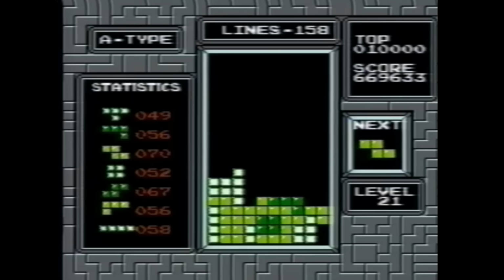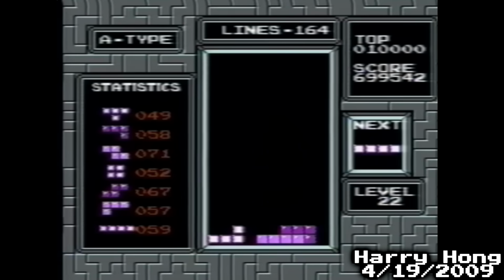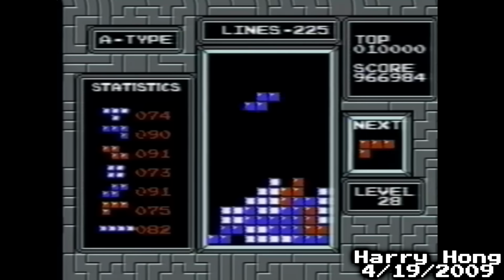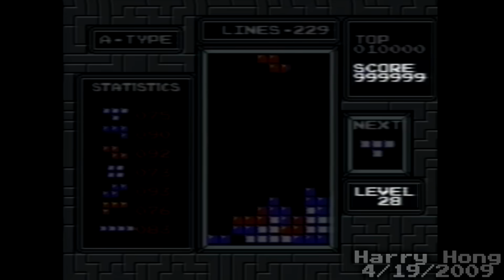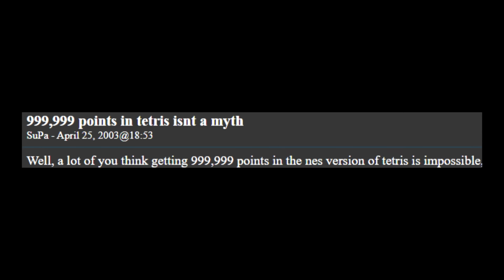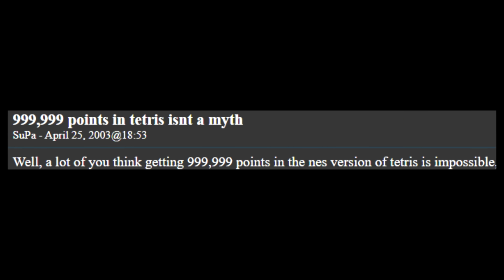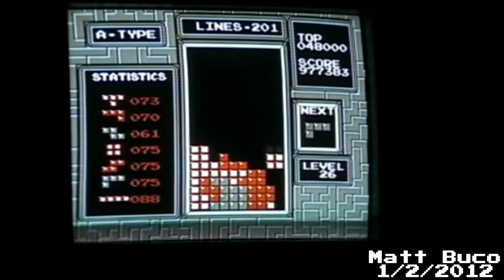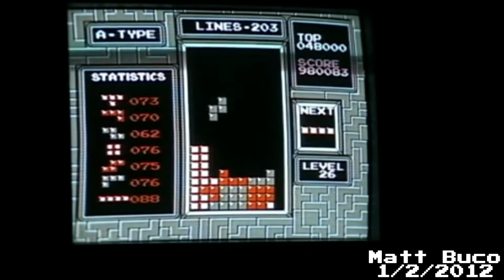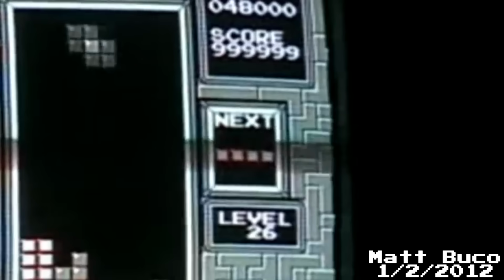In April 2009, Harry Hong produced the first recorded max out with game audio, and he was able to get the max out slightly earlier than Jonas, late in level 28 rather than on the transition into level 29. Harry was one of several people who claimed a max out on internet forums years prior, but now he had recorded proof too. In early 2012, a player named Matt Bucco recorded a game where he maxed out in mid-level 26, much quicker than previous max outs.